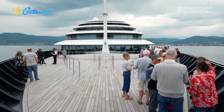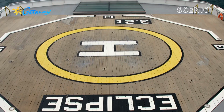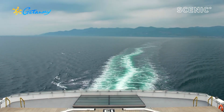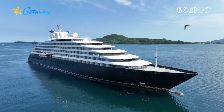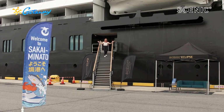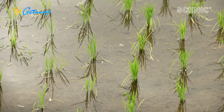Welcome back to our 9-day Cultural Wonders of Japan voyage aboard Scenic Eclipse. What an amazing journey it's been, with each port delivering the very best of this country's sights and delights. Today it's Sakuminato, a tiny fishing village with some lovely surprises for visitors.